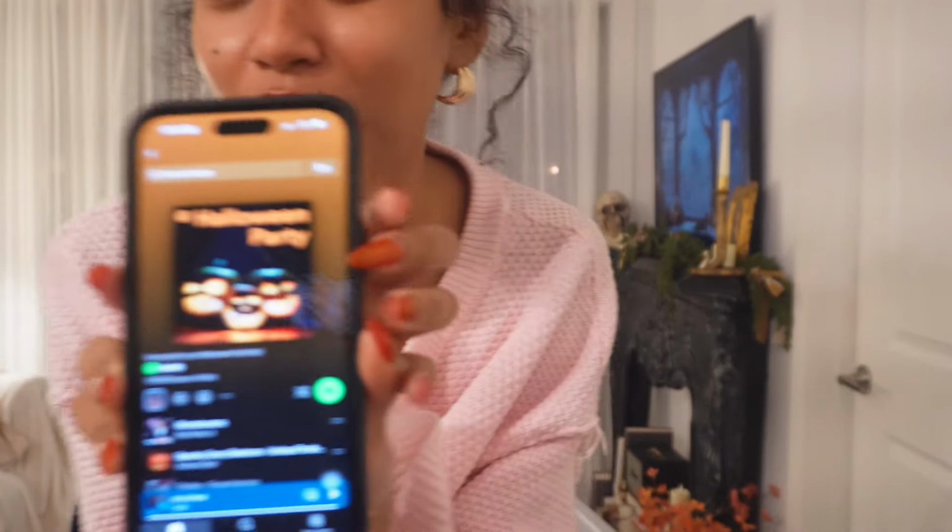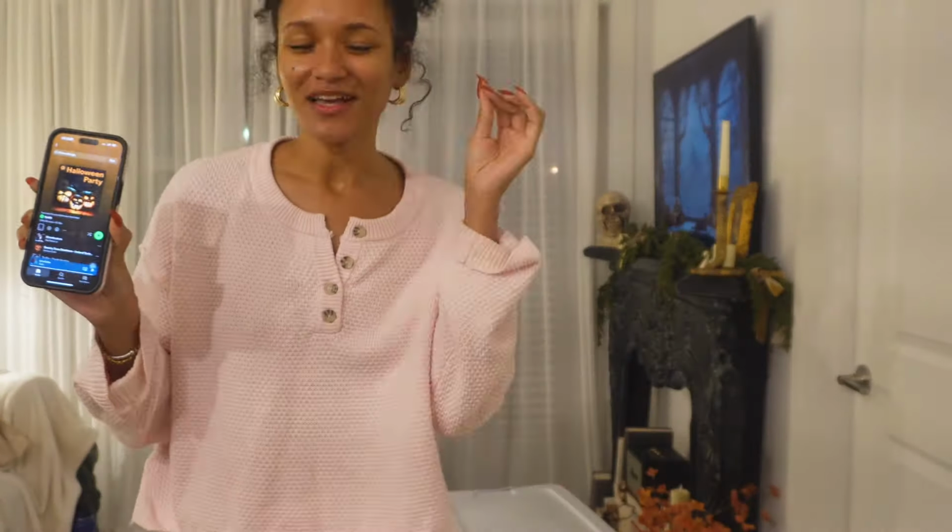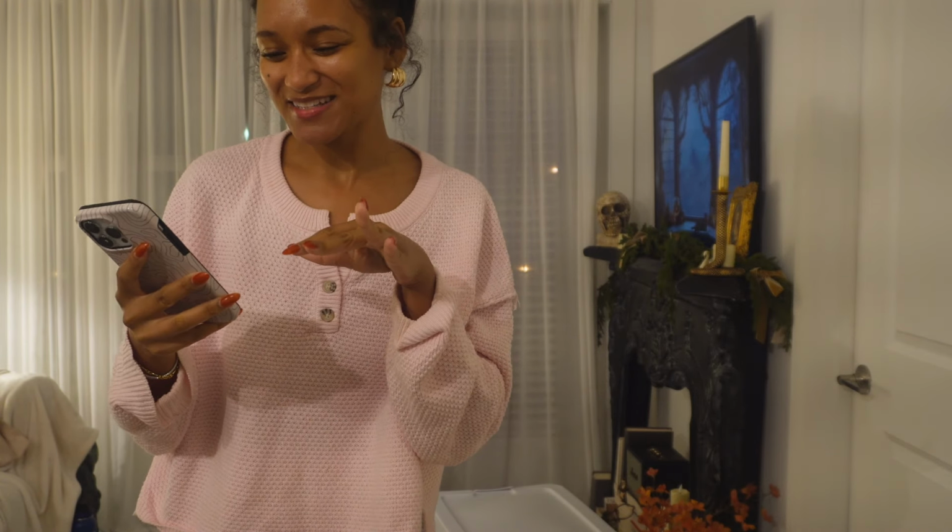Okay, first things first, before we get started, we may have lost the floating candles vibe, but we still have the music. We listened to this playlist yesterday called Halloween Party on Spotify, and when I tell you, it's a really good Halloween playlist. It's one that's gonna make you want to dance, and so I love that. We're gonna play it and build our fort.